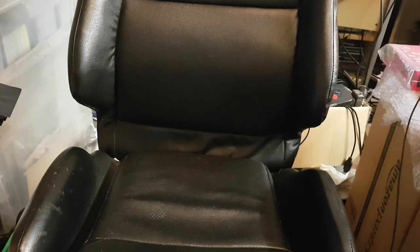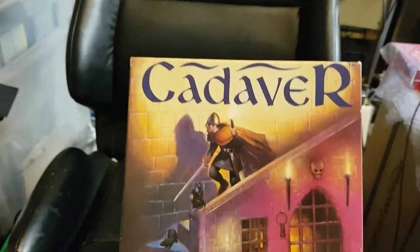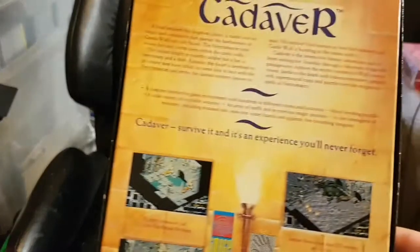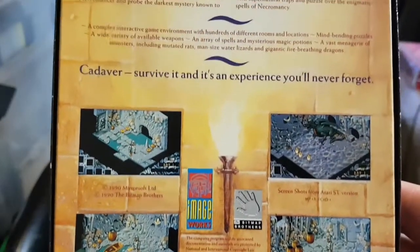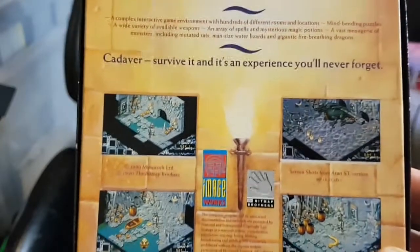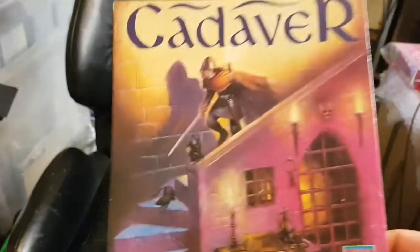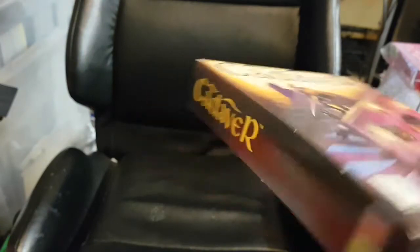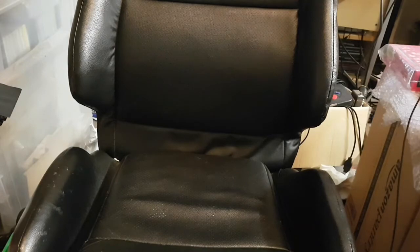I believe this is Cadaver. Well, I know this is Cadaver, which is Bitmap Brothers on the Amiga. Now I've been after this for a little while, but it's always eluded me at £20 to £40, I believe. And I think I picked this up between £8 and £12. In fact, I can tell you what I got the bundle for. So it's this one, which is Cadaver, which is in really nice condition. Big box, nice condition. A little bit of wear and tear, but you really can't complain for the price that I got these for. So that's Cadaver.